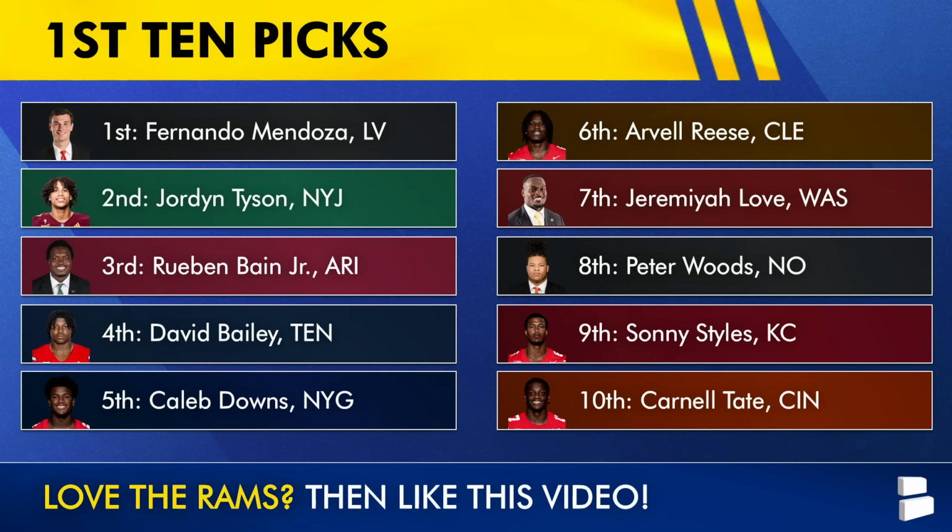Ruben Bain at 3rd. David Bailey goes 4th. Caleb Downs goes 5th. That's another guy we've talked about a lot for the Rams. Don't think that's an unrealistic landing spot for him, but do think he has a wide variety of outcomes. Arvell Reese at 6th, Jeremiah Love at 7th, Peter Woods goes 8th, Sonny Styles goes 9th to Kansas City. Carnell Tate off the board 10th to the Cincinnati Bengals. That might be the closest to us that he's ever wound up.